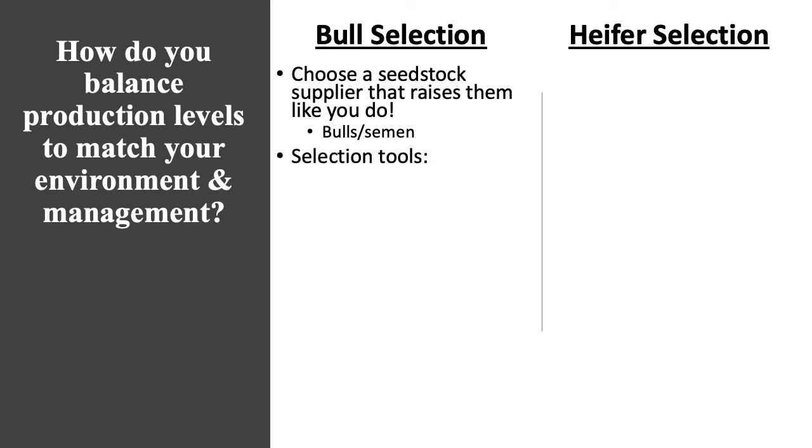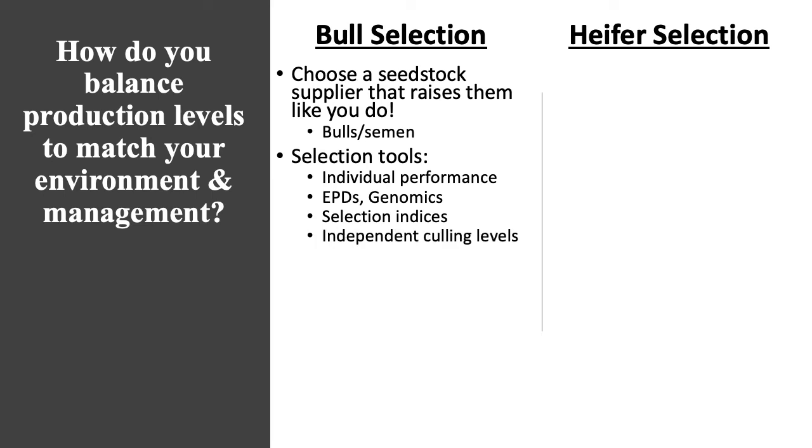There are a variety of selection tools available, including an animal's individual performance, EPDs and genomic profiles, and selection indices that attempt to weight multiple traits with an economic value. But very many breeders have utilized old school approaches like independent culling levels, thereby setting a floor and a ceiling of tolerance for most traits, eliminating the ones that don't fit, or even a careful study of performance pedigrees, which have allowed for the propagation of livestock for hundreds of years.